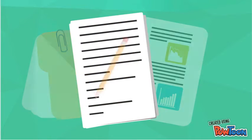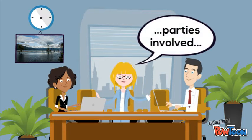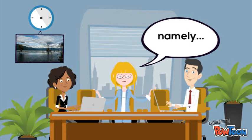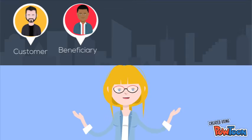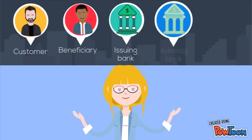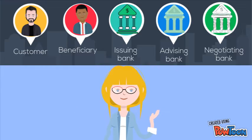A letter of credit is an instrument from a bank which guarantees the buyer's payment to a seller if certain criteria are met. There are 5 parties involved in a letter of credit transaction, namely the customer, or the party buying the goods; the beneficiary, or the party who will be paid under the LC; the issuing bank, which issues the LC; the advising bank, or the bank to which the issuing bank sends the LC; and the negotiation bank, which negotiates documents delivered by the beneficiary to the issuing bank.